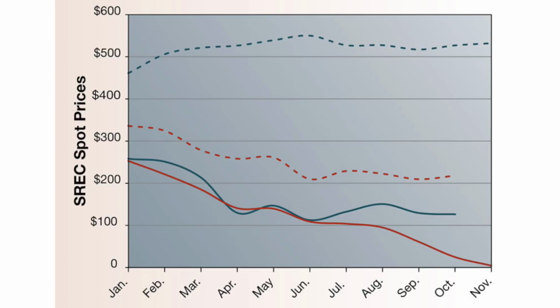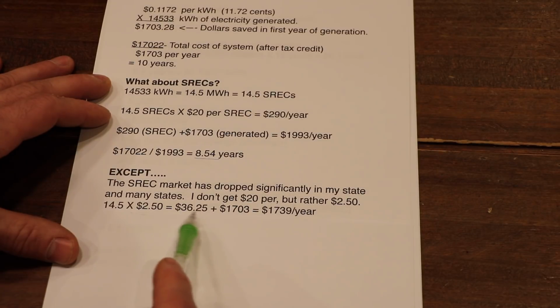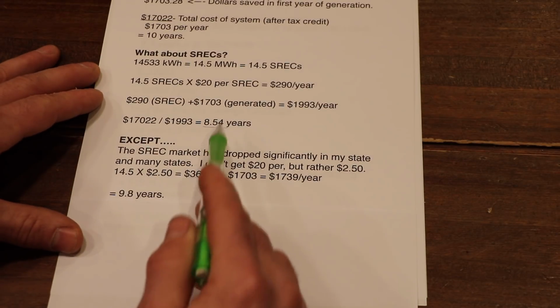Except, the SREC market dropped in my state, and many states. I don't get $20 a piece, I get $2.50. So 14.5 times 2.50 is a measly $36.25. It barely affects the calculation at all, and comes out to 9.8 years, not 8.5. So I went from 8.5 years to 9.8 years. That's a big difference. Unfortunately, SREC prices are not likely to go up anytime soon.